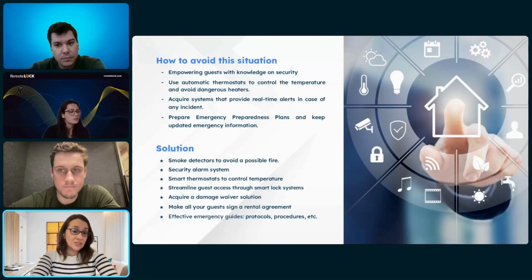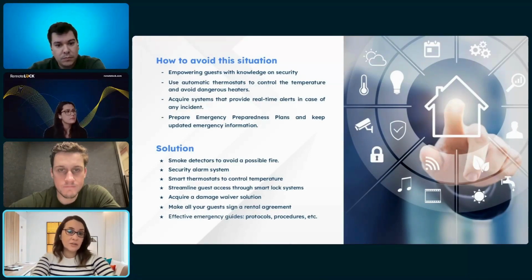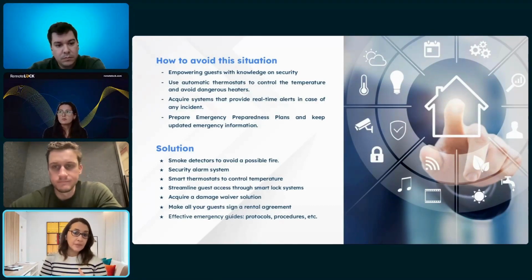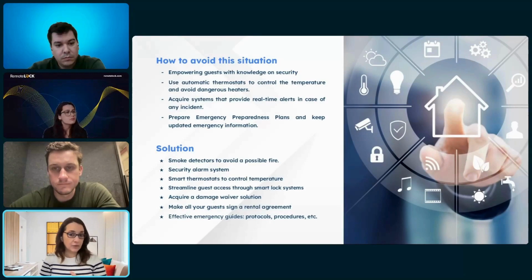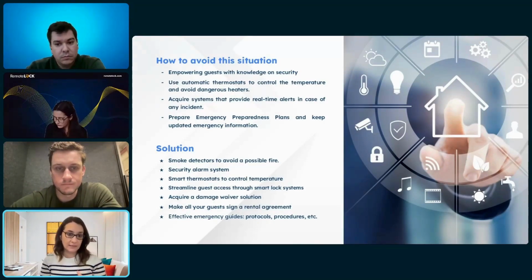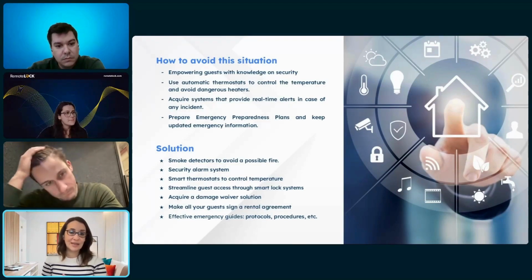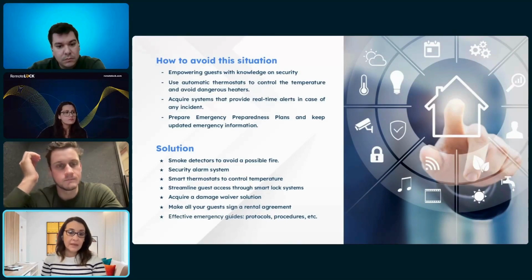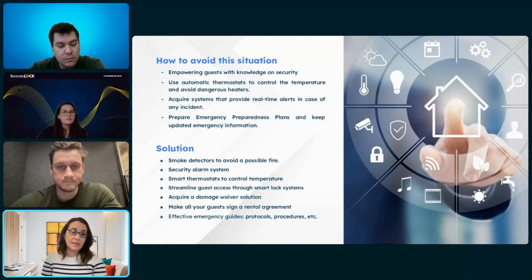And even if it's not a regulation, it's never a bad idea to make sure that you have things like smoke detectors to avoid a possible fire, security alarm systems, smart thermostats, and then certainly to streamline the guest access through smart lock systems. This is always important. Obviously, the fire brigade wouldn't have had to break in if they had access to that door. We also recommend acquiring a damage waiver solution and make all of your guests sign a rental agreement. And then lastly, again, have emergency guidelines.